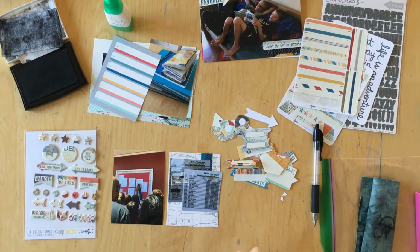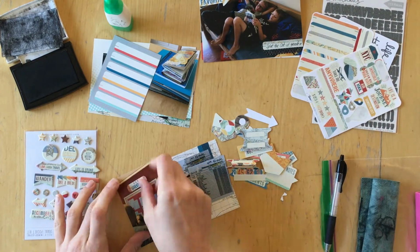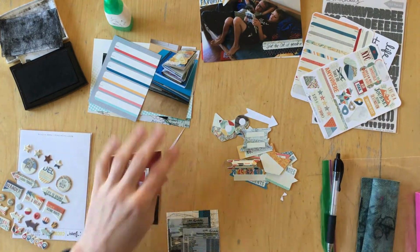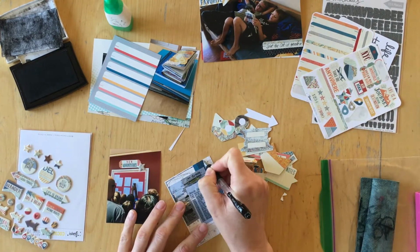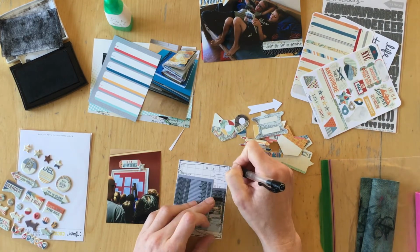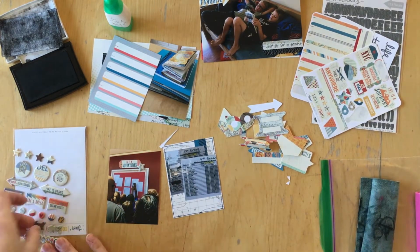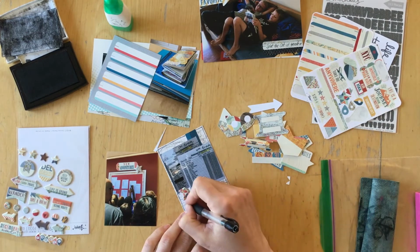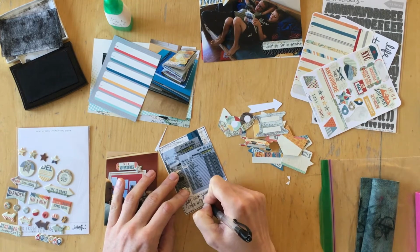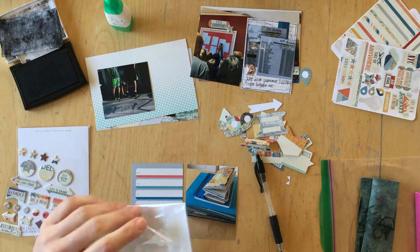But I totally forgot to turn on the camera again, and so I just showed you the title card and then worked on my photos. So yeah, I'm using what I have received in the kit. There are sticker sheets, the word phrase stickers I'm not actually using in this spread. I like them, and I think I'm saving them for something special. I hope I'm not going to end up with a whole sheet left because they're always too precious.